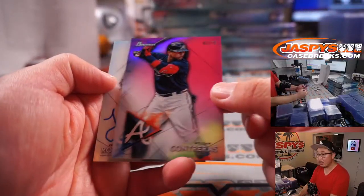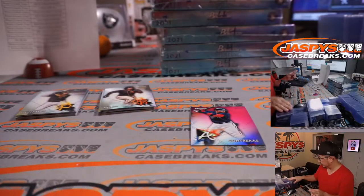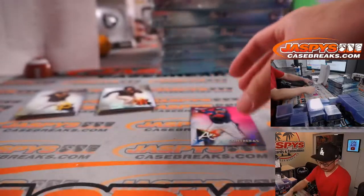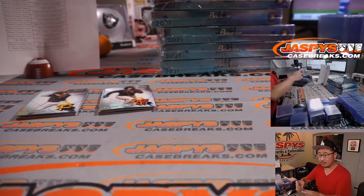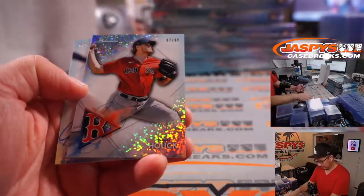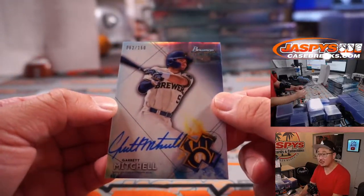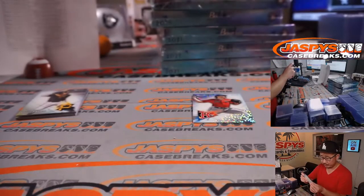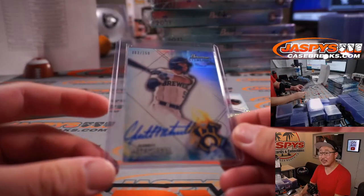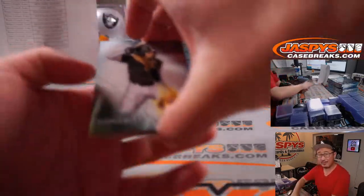There's William Contreras, 41 out of 75. And Jose Rodriguez, White Sox. Brian. William Contreras will go to Brian as well and the Braves. We got a Tanner Hawk speckle, 97 out of 99, which reveals a Garrett Mitchell, 62 out of 150 for the Brew Crew. Both Brewers and Red Sox are going to be for Brian Crouch. Big win for him in that filler. Got 24 teams in this break.